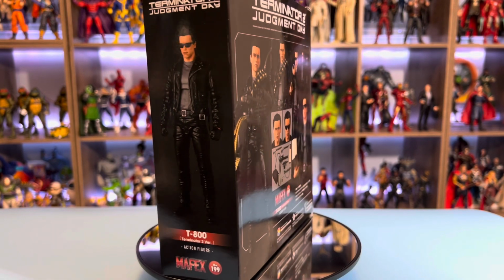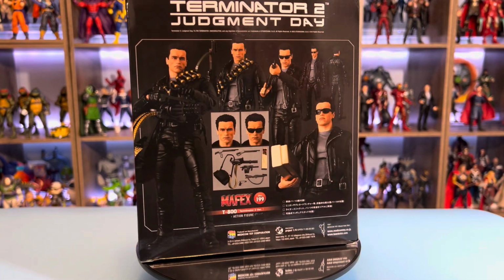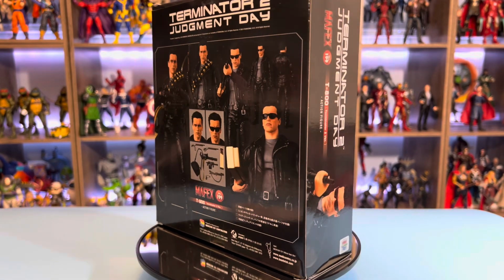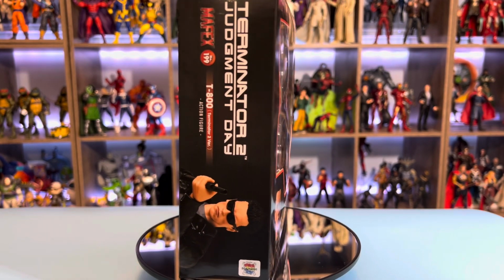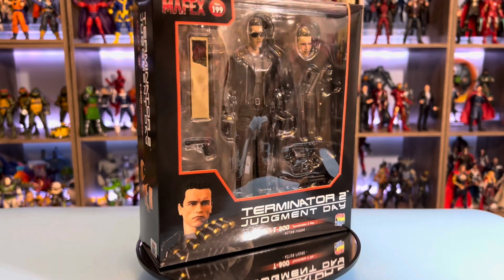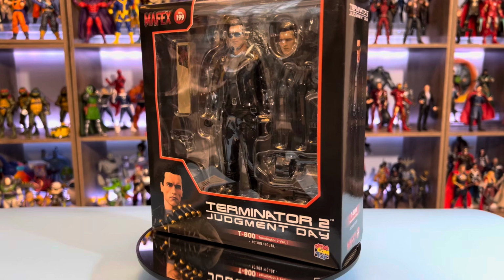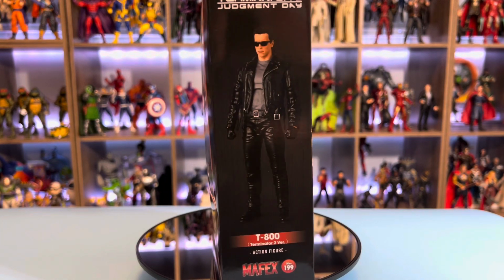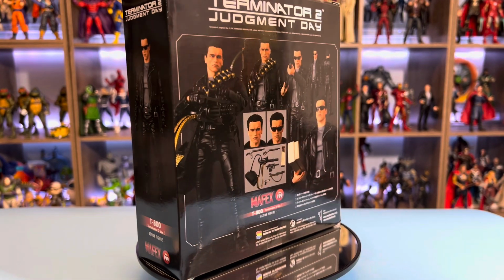And just looking at the box, Mafex always does a great job on their packaging, all his accessories, everything. So I'm excited to get him out of the box, really take a look at him, and just see what we're working with. I had the NECA figure for a while, but the second that this version 2 went up for pre-order, I sold my NECA and got this guy locked in. So without further ado, let's break open the packaging and see what we're working with here.